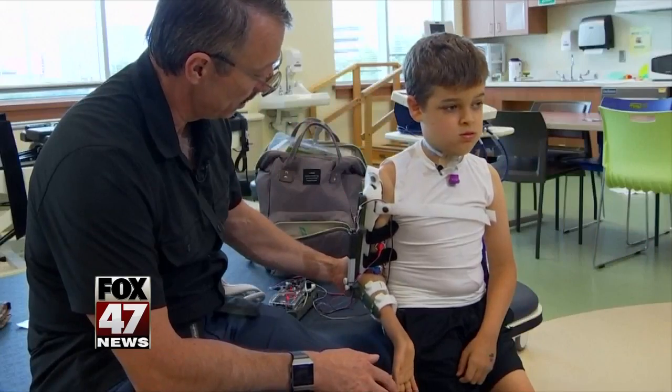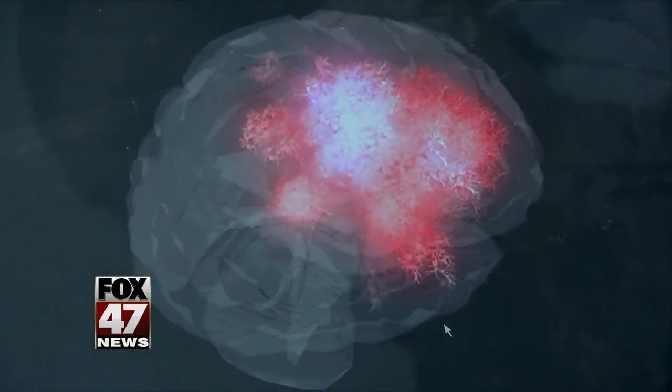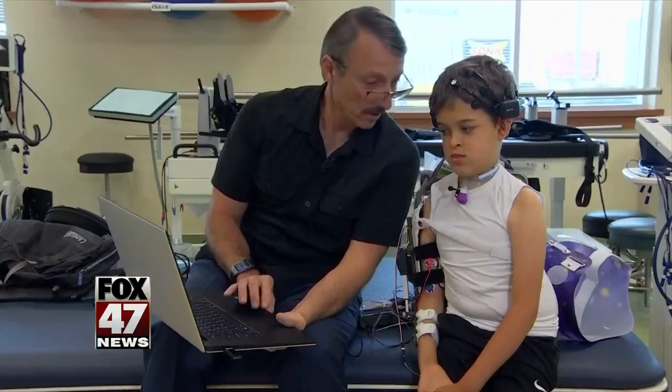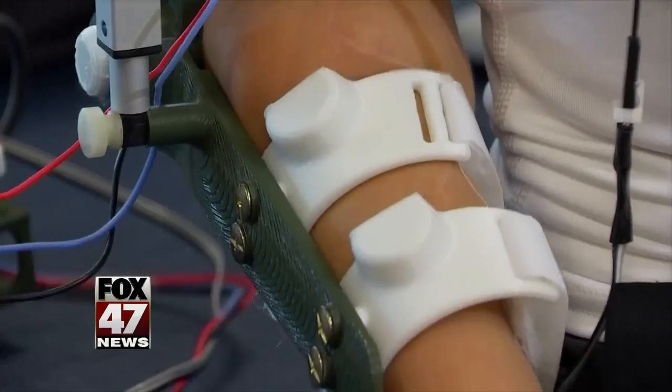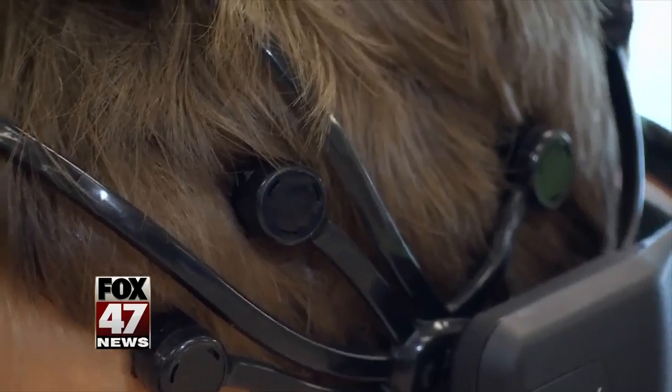"Very good, like that. Okay, you see, you can move it." It reads Braden's neurosignals, the signals the brain sends to the muscles. "Try to think really hard." Braden's muscles can't respond to those signals, but the robotic arm can. So Braden is able to control it with his mind. "We read this way the intention of motion, and then we translate that into the robotic arm, which is going to do the movement for him."